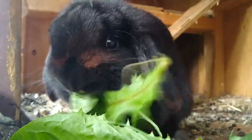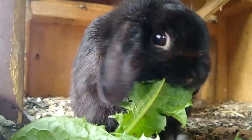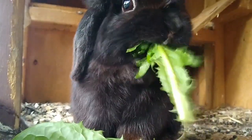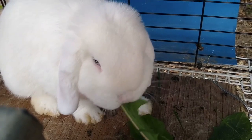I try to pick some fresh greens every day for the chickens and the rabbits and stuff, and boy, do they love it. This is Warrior. He's one of my purebred Holland Lops, and he thinks that this is probably the best part of the day. And this is Snowdrop. She is a new girl who also loves dandelions.